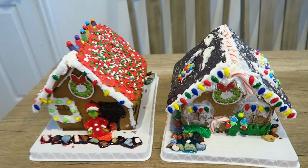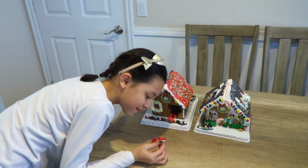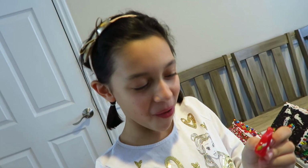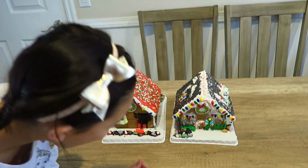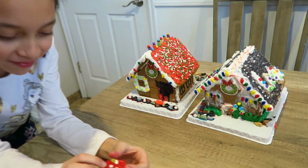So adorable. I love the rooftops. She wants to eat the Grinch so desperately. Hey, Lara eating her Grinch. Finally, you were desperate to eat it. Hold it, he has to eat it. So cute.